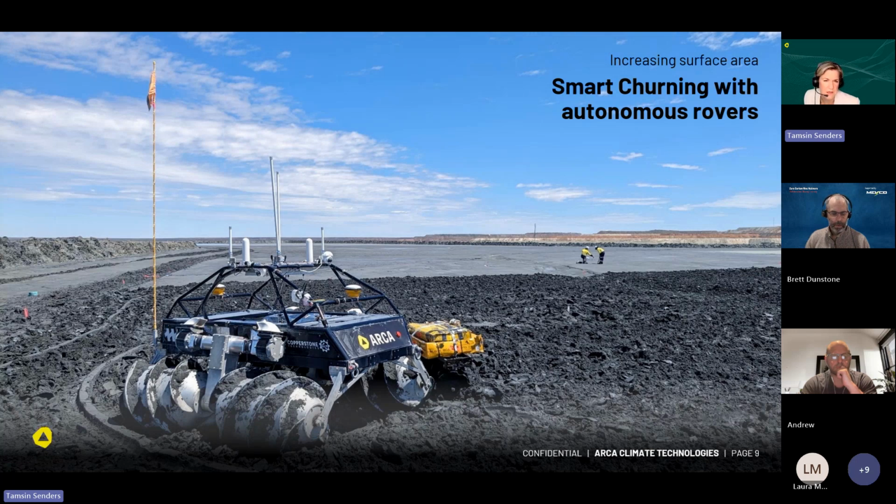And we found that what we need is an optimum level of moisture to allow that mineral carbonation to take place really effectively. That is quite different for each of the samples that we look at, and that can be based on mineralogy, pH, grain size. But what we can do with our rover is control the moisture content, either by bringing up moisture from underneath the surface when we churn, or if we've got too much moisture, increasing that surface area helps with rapid evaporation.